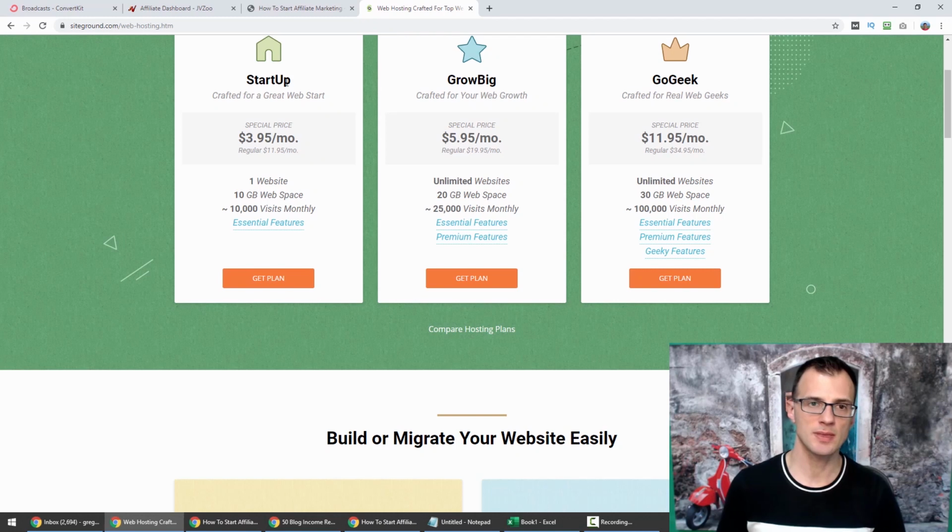You can just start with this startup account. This is the cheapest account. It's only $3.95 per month. There are also Grow Big and Go Geek. So the biggest differences here are, it depends how many websites you currently have. If this is the first website or the only website that you're going to have for a while, then I recommend to just go with startup because you can always upgrade later on.